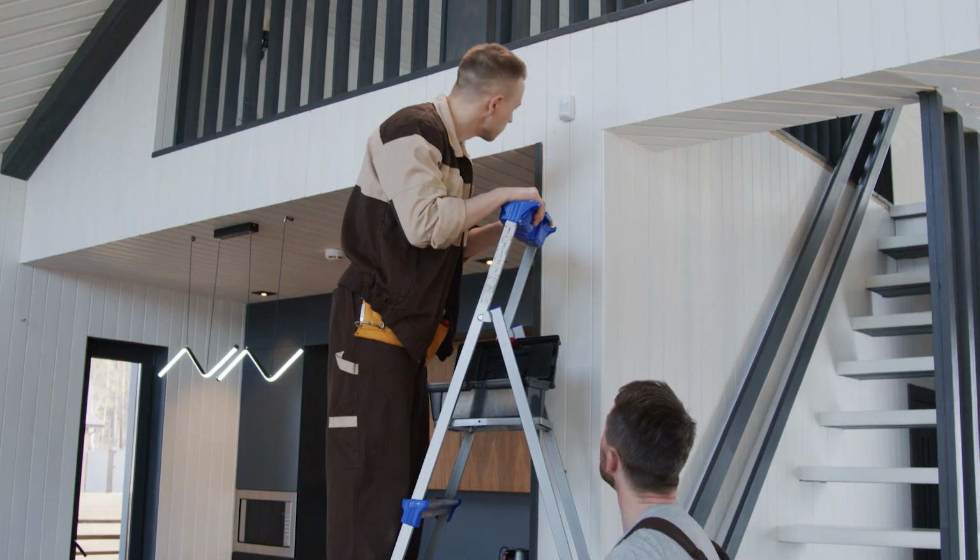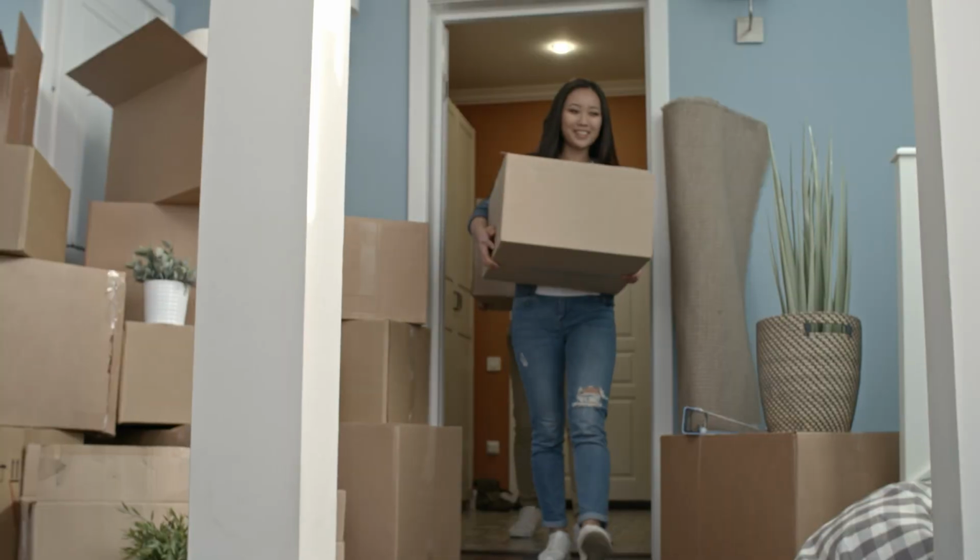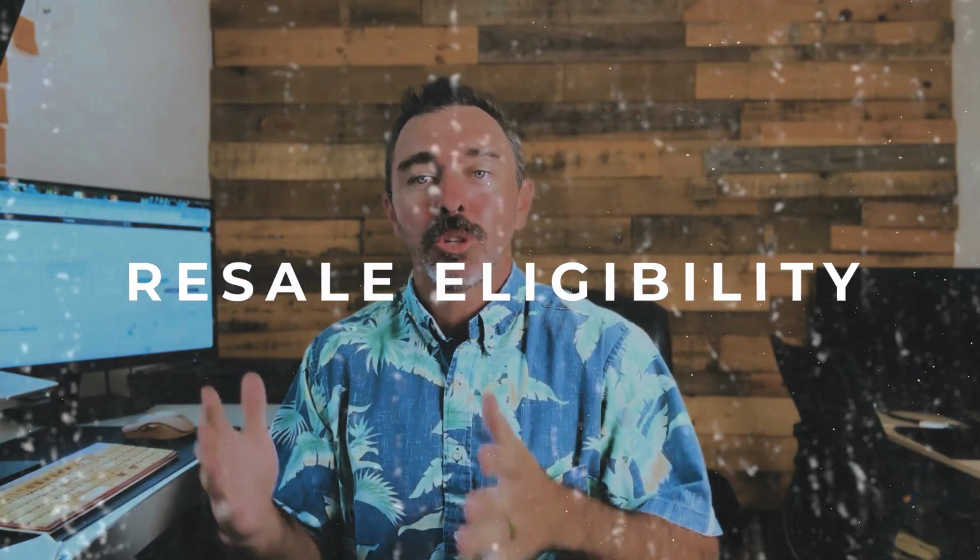So essentially, you're just paying to own the property and you can't leverage it as an investment property later in the future. And again, not a big fan of that because I like the idea of buying a property, living in it, fixing it up, increasing the equity, then throwing a renter in there, buying another property, and building a real estate portfolio. The next con is the resale eligibility with that keyword, AMI.